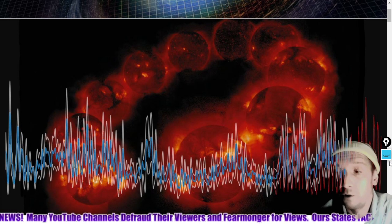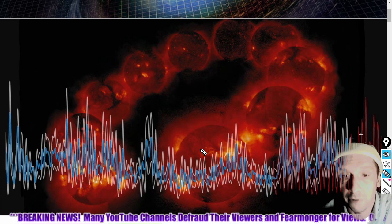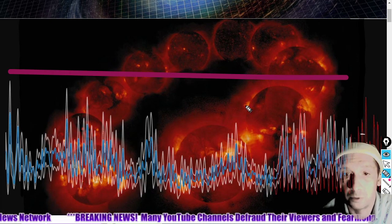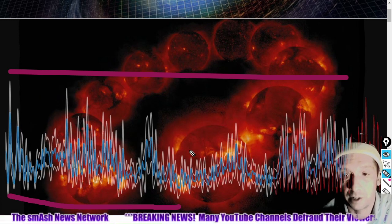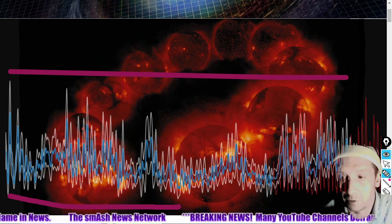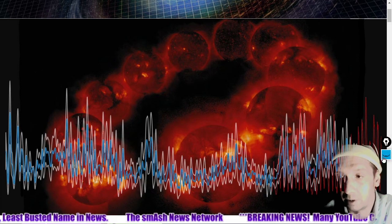So I want to note two things associated with this little graph right here. First of all, note the amplitude. Do you see a cycle when it comes to the amplitude? The height of these waves. Do you see a cycle there? Do you see any kind of a legit pattern over the past 1,000 years? I certainly don't. Let's talk about the frequency.